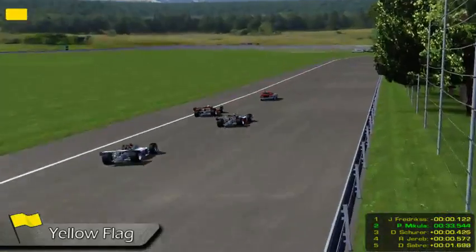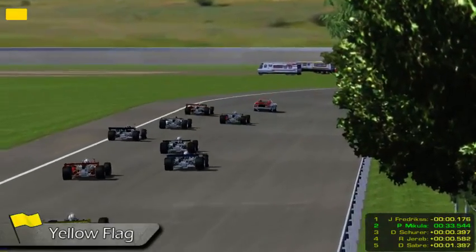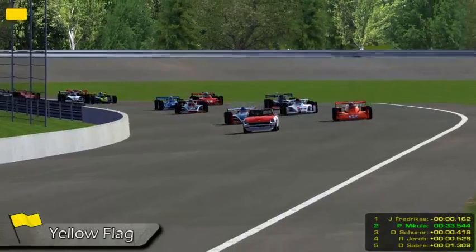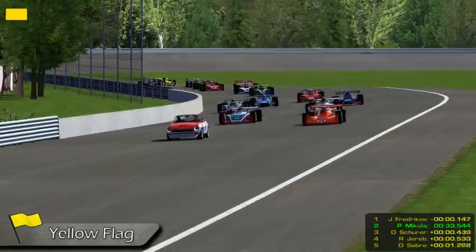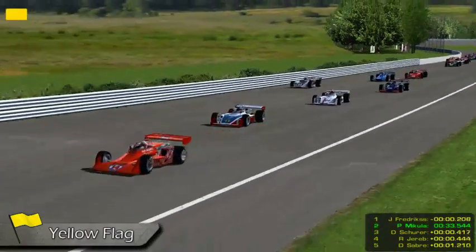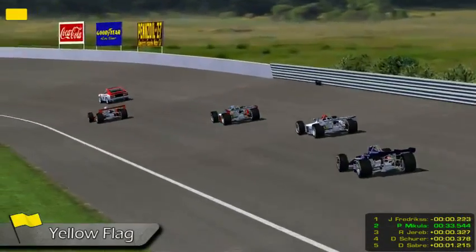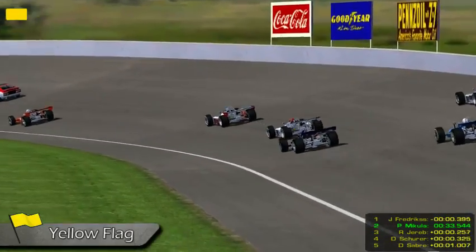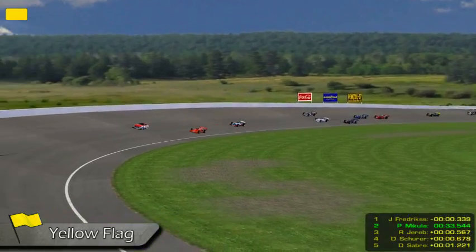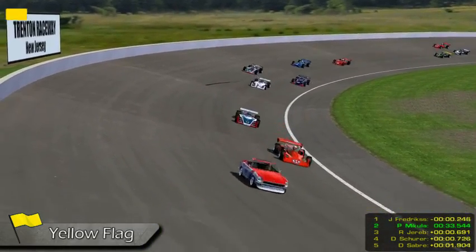Okay, that sounds like a UC prospect. And it looks like there's only 9 cars on the lead lap now. Yes. So Jason pitted, Francois pitted. I don't think Simon Wattman has pitted yet, though. Okay, unless he pitted in the early stage, of course.